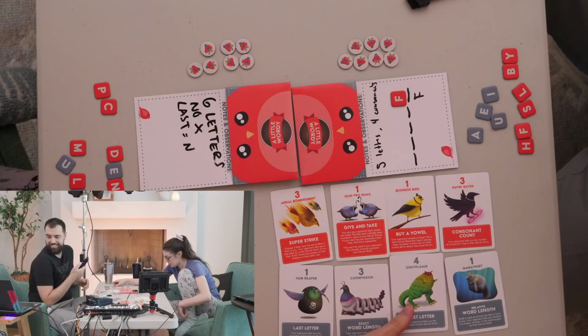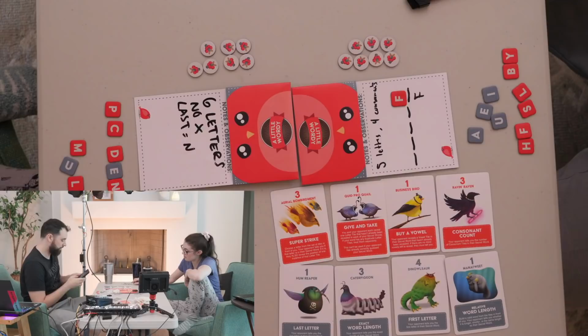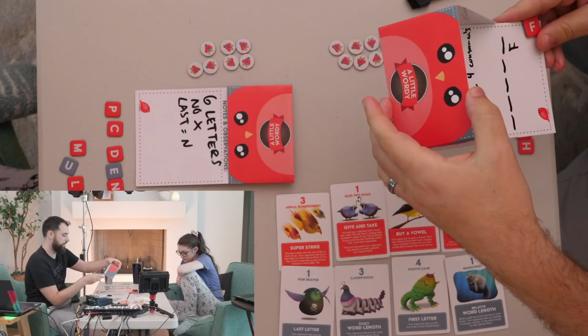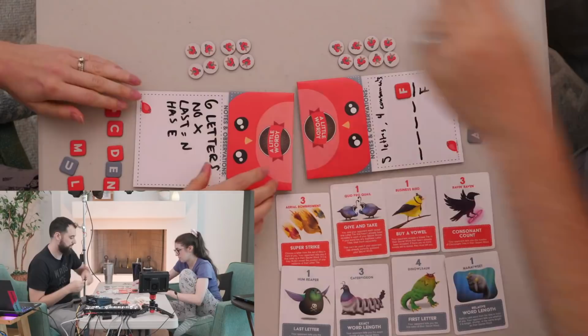So I already know the word length. I guess I will buy a vowel. All right, buy a vowel. Here's a single for you. You have to tell me, I believe, right? E. Okay. Has E. Buy a vowel. Oh no! That's a big brain move right there!